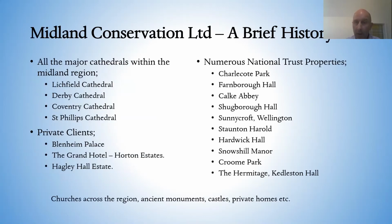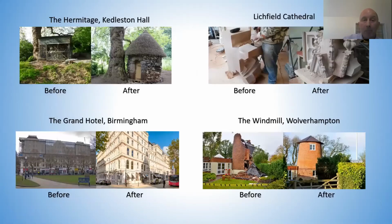Next slide, please, Kate. So we work across the Midlands, and this is a flavour of some of the projects we've worked on over the last 13 years. We've worked on all the major cathedrals in the Midlands region: Lichfield, Derby, Coventry, St Philip's, Birmingham, and various private clients: Hagley Hall Estates, Lord Cobham, the Grand Hotel for Horton Estates, and Blenheim Palace on the Grand Bridge and Bladen Bridge. Then numerous National Trust properties across the region, and all the churches, ancient monuments, castles, etc. We specialise in conservation and restoration, and we stick to what we know. Next slide, please, Kate.